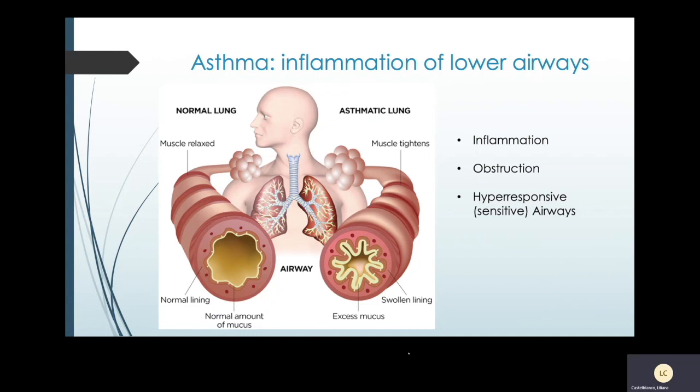Obstruction, which is when there's excess mucus inside the airway and that clogs the airway, making it difficult to move air in and out. And then lastly, hyperresponsiveness. So this just means that the airways are sensitive, and when there's an allergic trigger or an asthma trigger, airways in a child that has asthma are going to respond a little bit more severely.